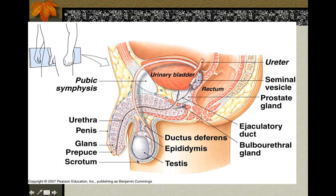From the testes, we can see that there is the epididymis that sits on top of the testes. There's the ductus deferens that comes up and around the urinary bladder and then connects with the urethra, which is the exit out the end of the penis.